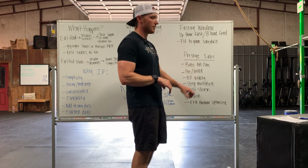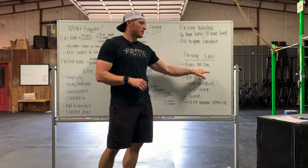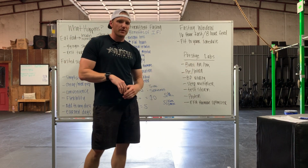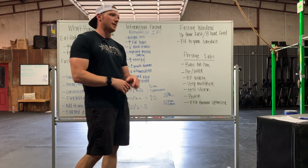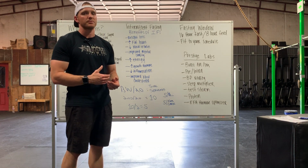So real quick to finish up, let's talk about what some of these products are and how they're going to benefit you from a nutritional standpoint. Burn AM and Burn PM, it's two separate products. From the Burn AM side, what this does is it's a stimulant-free thermogenic. Back in the day, there used to be things like Hydroxycut and all that kind of stuff, which labeled themselves as thermogenics. Really, it was just packed full of stimulants.